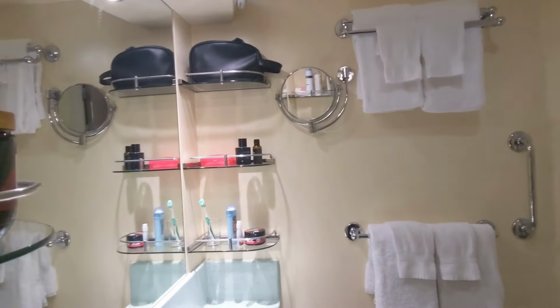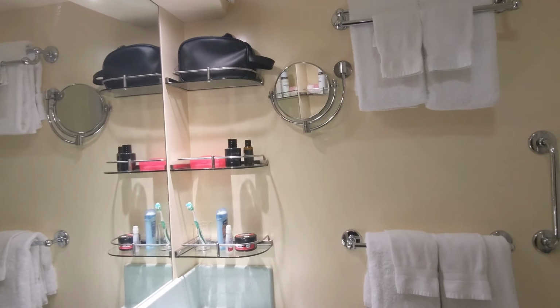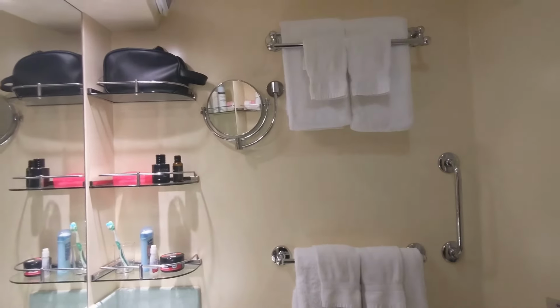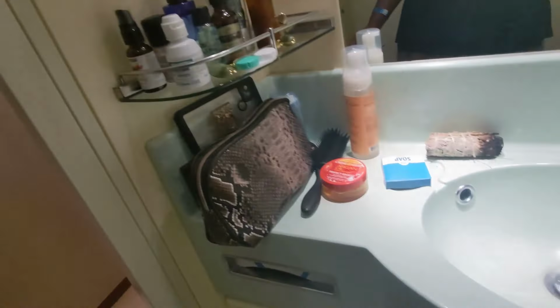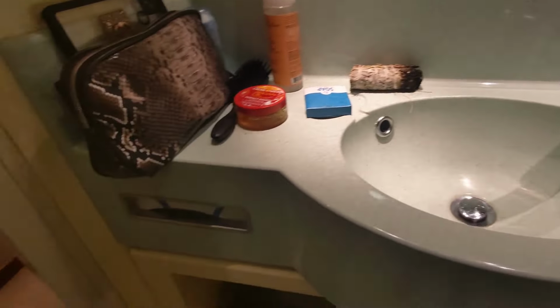Also over on the wall here, there's some great storage shelves, which will really come in handy because on a cruise, it's all about maximizing the storage, right? So that's one wall of storage. And then also over here on the right, don't mind all of my toiletries, but there are 3 additional shelves for you to store all of your day-to-day items that you might need. All right, awesome. So I'm going to go ahead and take you guys out of the bathroom.